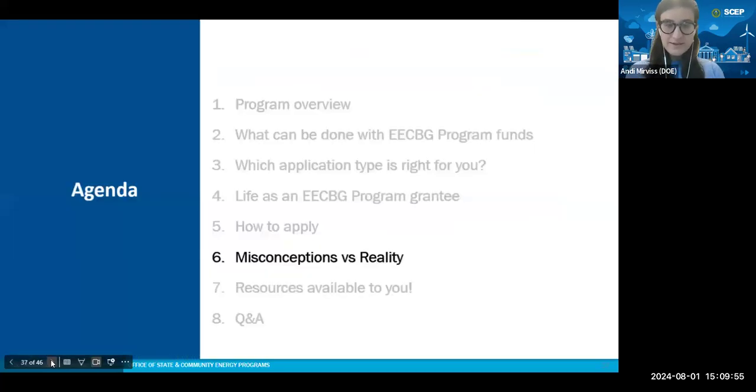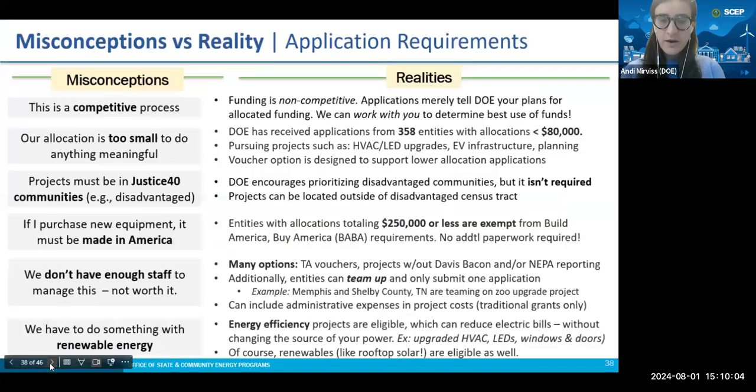I think let's move on to the next slide. And I want to say, as with any program on this scale, there are a lot of misconceptions running around the ether. So I want to talk about them now to try to address some concerns that we've heard. This slide kind of highlights those.